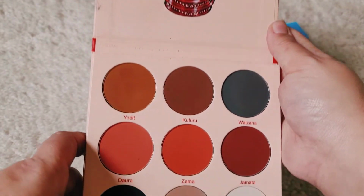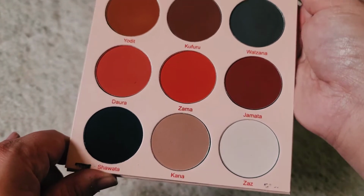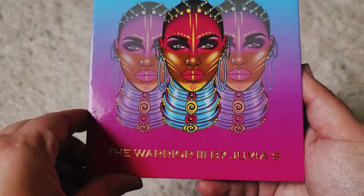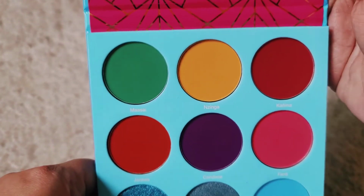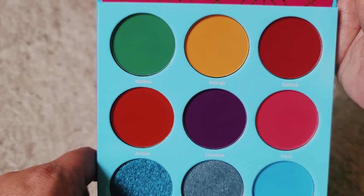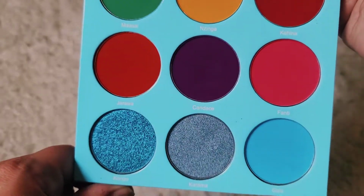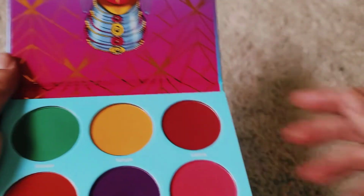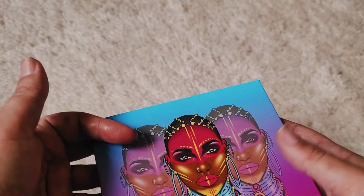Tell you, that artwork, man, is just, oof. This palette is just gorgeous. And then the Warrior 3, which I was very happy about as well. This yellow is much brighter than the yellow in the Zulu palette. So yeah, I really have nothing bad to say about Juvia's Place at all. They're my jam. So that's it.